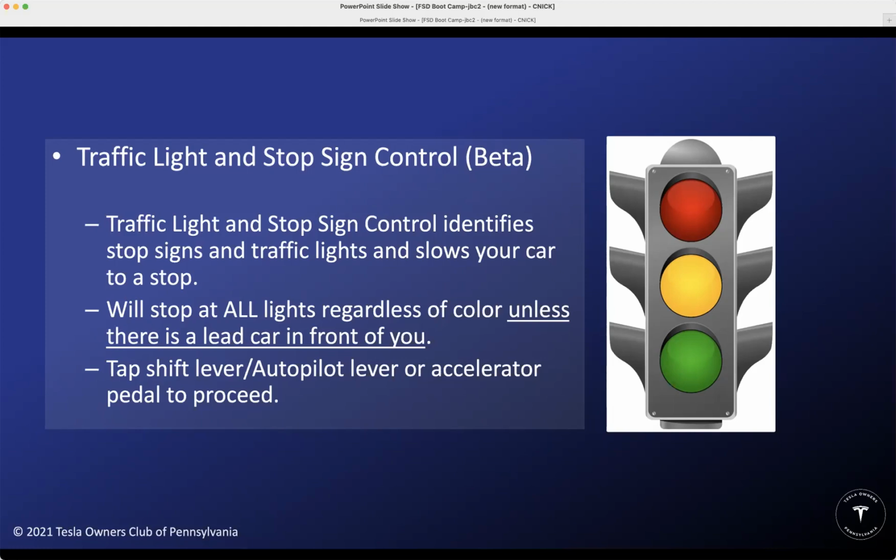So the first rule is the car will stop at all traffic lights, regardless of whether they're green or red or yellow, unless there is a lead car in front of you. If you're approaching a green traffic light and there's nobody in front of you, your car is going to ask you to confirm before it will go through the light. You confirm by just tapping down on the gear stalk lever or touching the accelerator pedal. If there's a lead car in front of you and you're going through a green light, your car will go through that light and it will follow that vehicle.